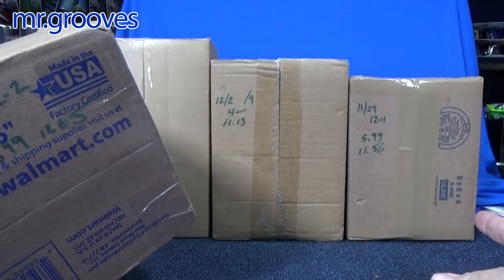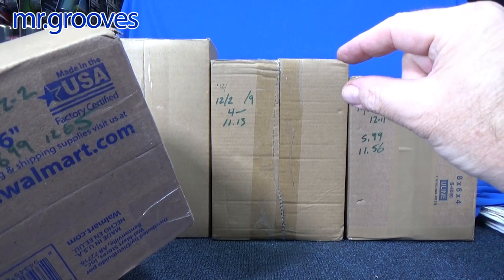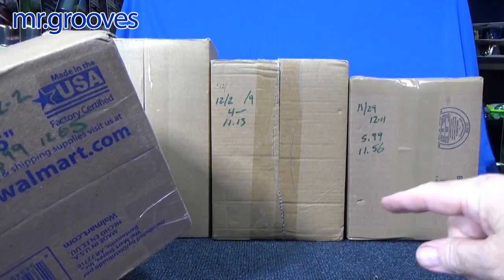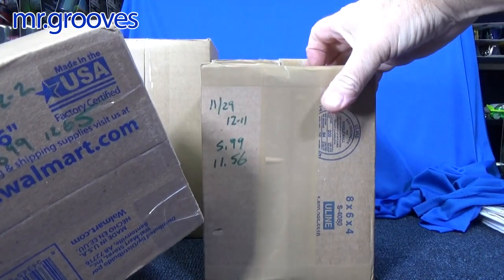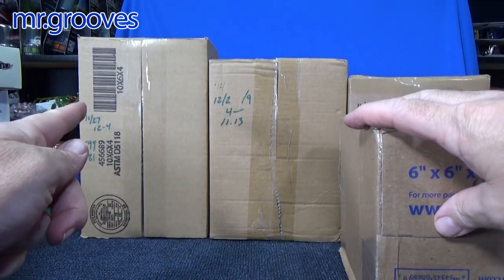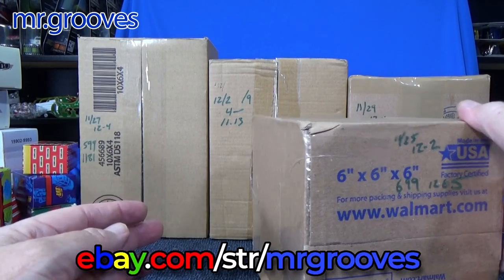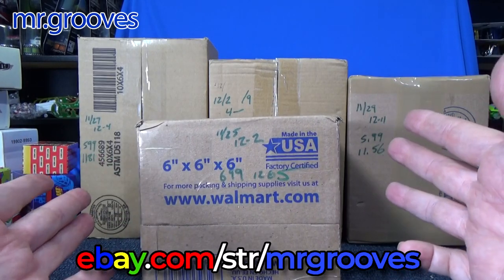6x6, 8x6x4. A lot of people use that size. This one looks like it's a little bigger, so that one might be 9. That one looks like it's going to be 9x6. Yep, it's 1 inch taller. And this one over here, 10x6x4.